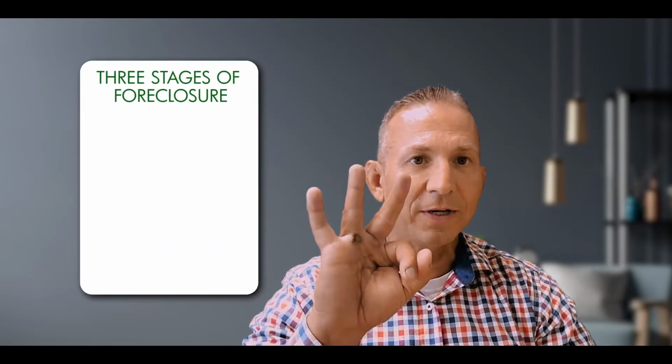All right, here we go. First of all, you need to know that there are 3 stages of foreclosure. The first one is called notice of default. Here in the state of California, if you're significantly behind on your loan, the bank has the right through a third-party trustee to file what's called a notice of default. This will be a recorded deed at the county recorder's office and you will receive a mail notification. Now, this notice of default stage in the state of California lasts 90 days.